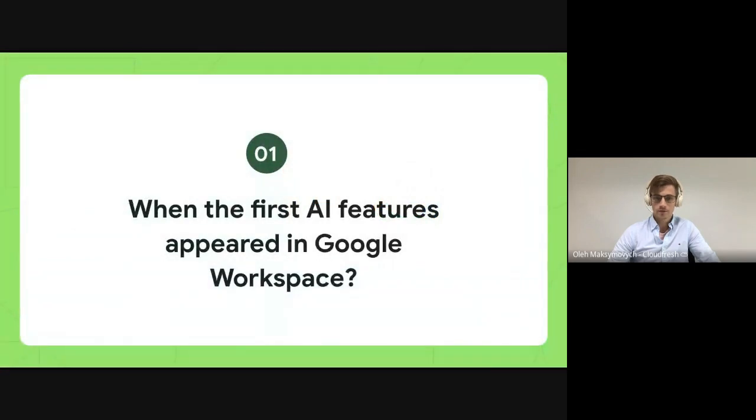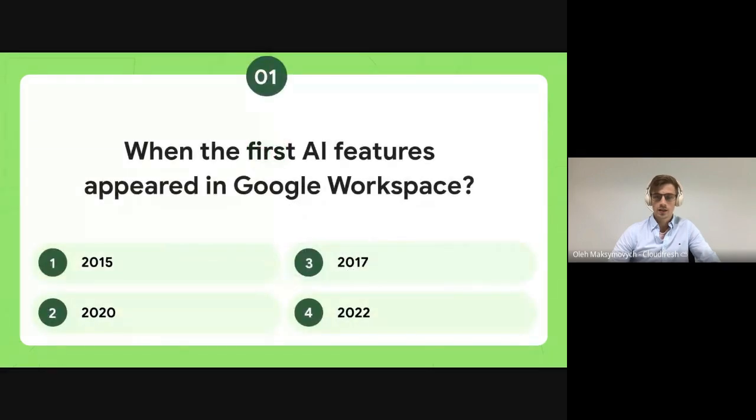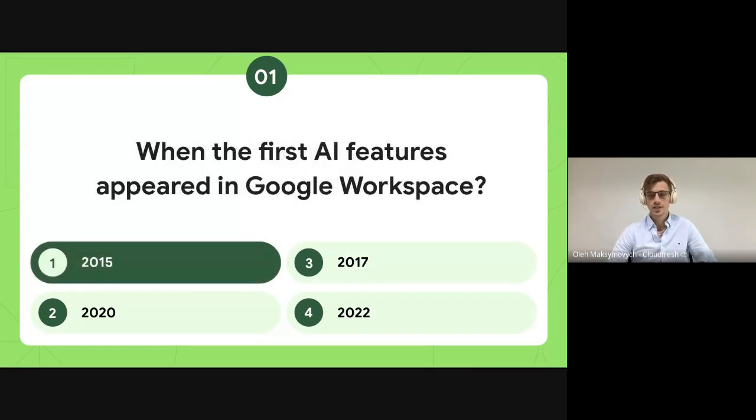So, first question: when did the first AI features appear in Google Workspace? And here are the possible options. Please write the number. I see. Thank you. And the right answer is that the first AI features appeared in Google Workspace in 2015. It was shared on a slide by Oleksandr.